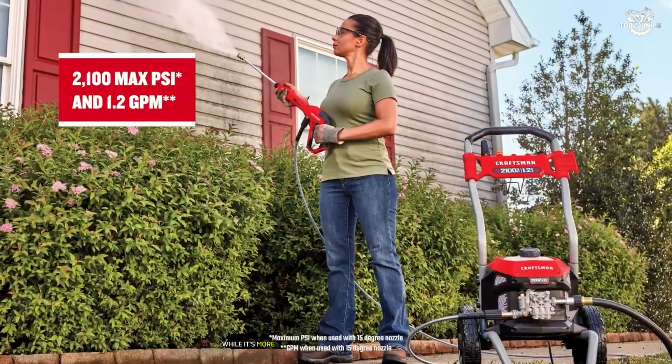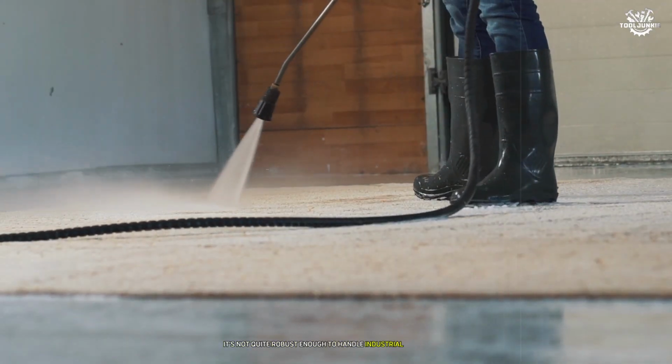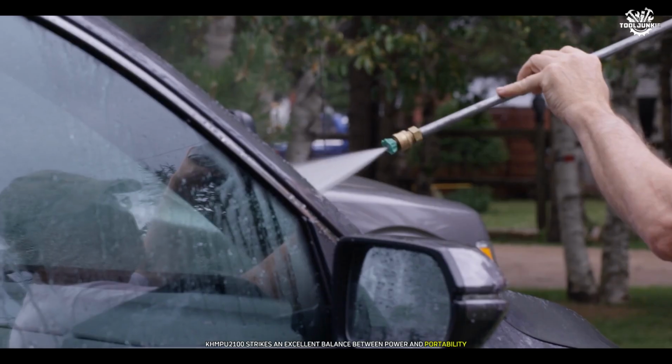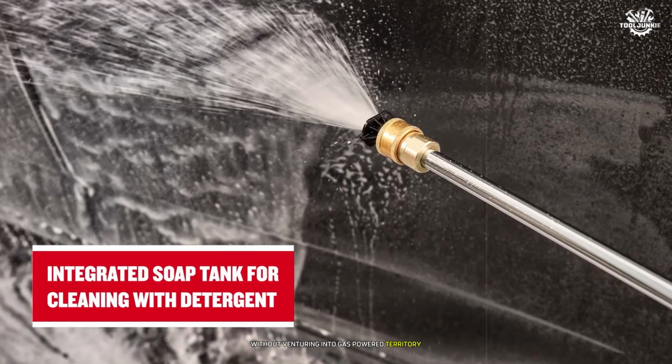Additionally, while it's more durable than lighter models like the KMEPU 1700, it's not quite robust enough to handle industrial-grade tasks. All things considered, the CRAFTSMAN KMEPU 2100 strikes an excellent balance between power and portability, making it a solid choice for homeowners who need reliable performance without venturing into gas-powered territory.